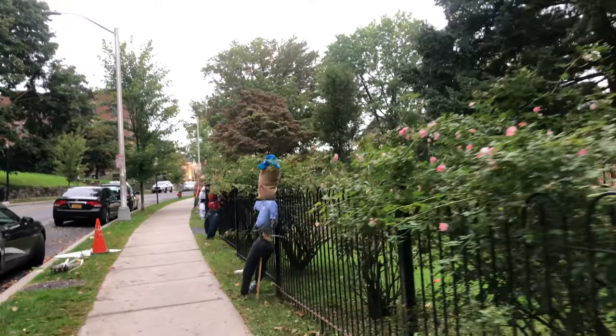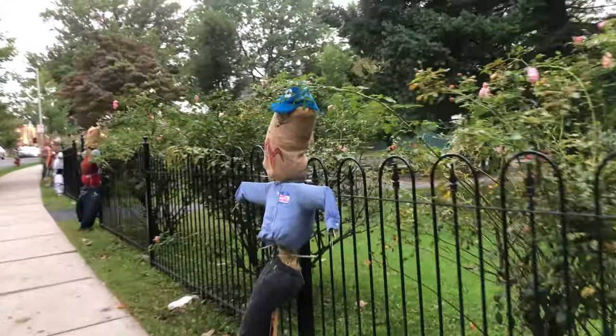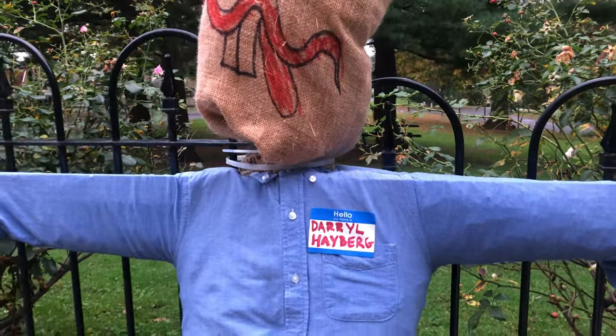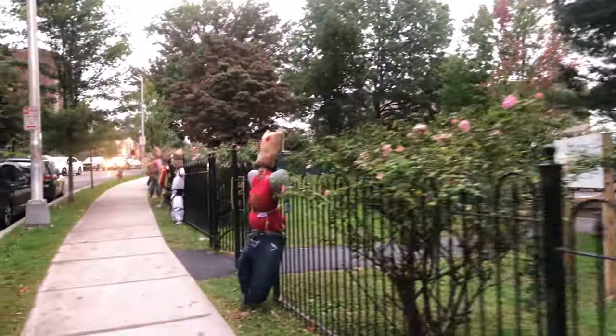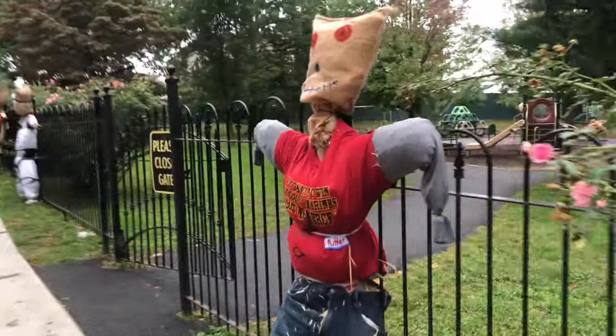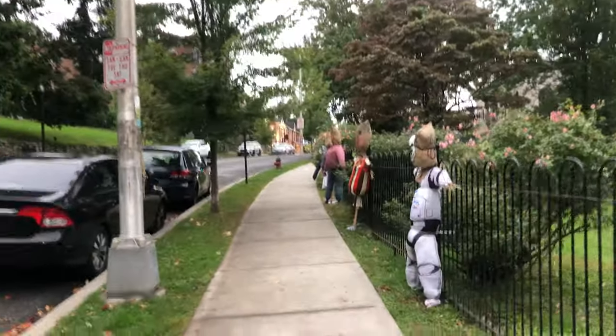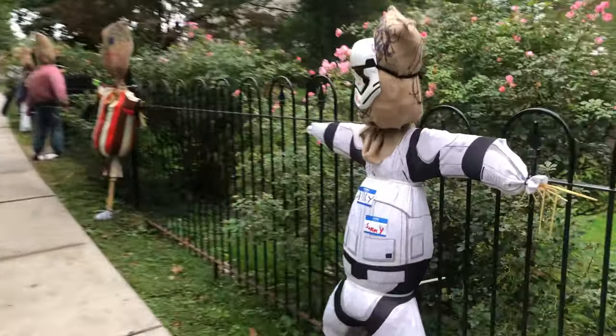This town doesn't disappoint. Everywhere you go is decorated. Everywhere has something eerie or creepy to check out. And just walking down this little street here, I don't know if school kids did these, but these are really cool. They just keep going up.